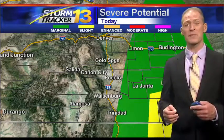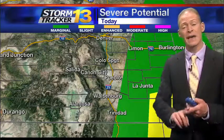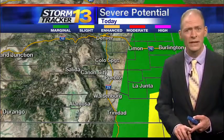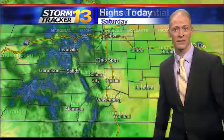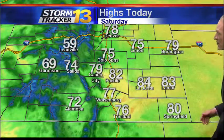If those storms do become severe, the main threats will be hail, maybe to about an inch in diameter, some wind gusts to 60 miles an hour, and of course with any stronger storms, frequent lightning and some bursts of heavy rain. Those will then track off east through the night tonight.